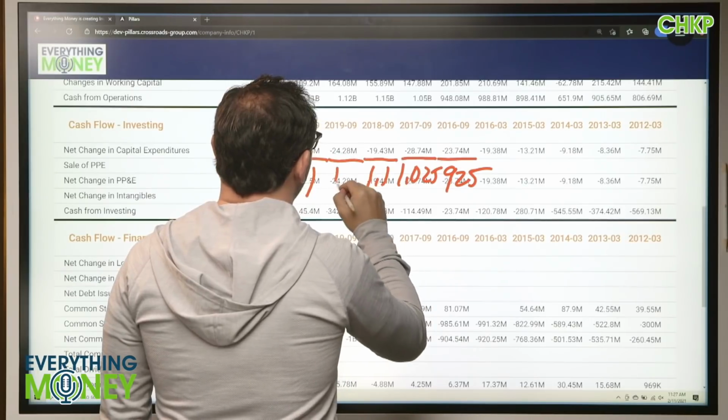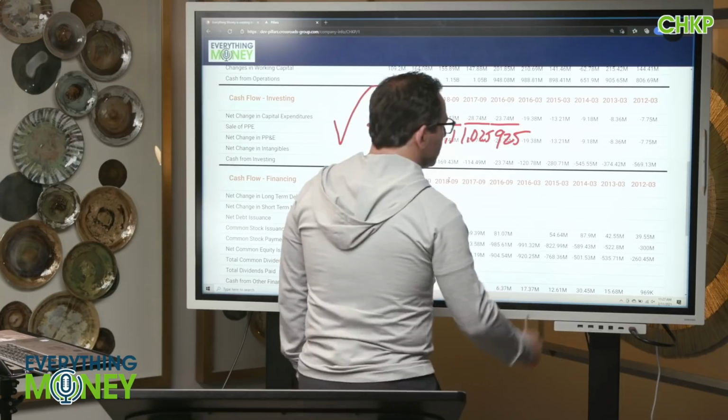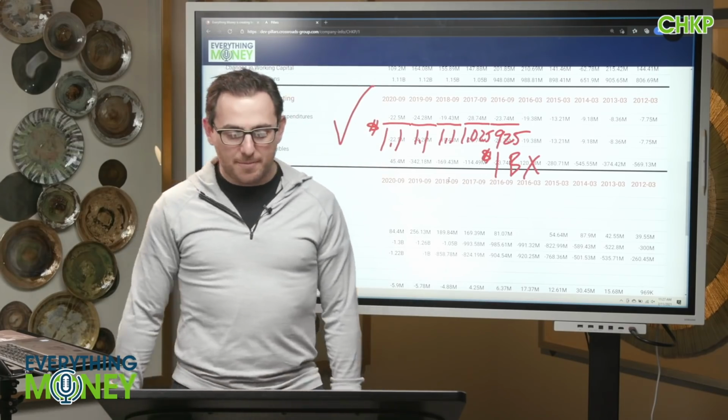1.1. This is 1.1. I mean, basically make $1 billion a year in free cash flow. And that's right. So now the most common question we get is, how do you know what to multiply it by? So this is pillar number 8, our price to free cash flow. Once we find the free cash flow average over the past 5 years, we want to use this to come up with the market cap that we might want to pay for this company, and then we compare it to the real world market cap.